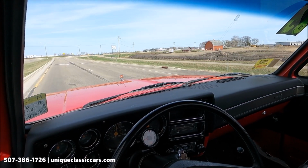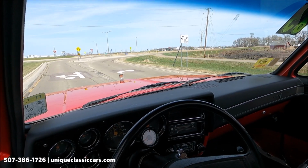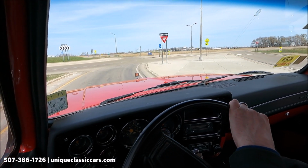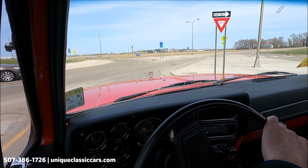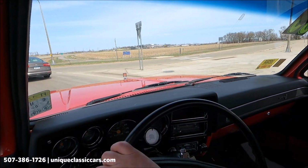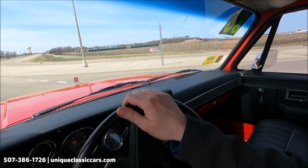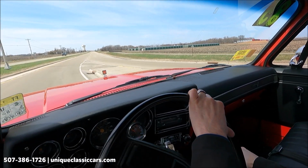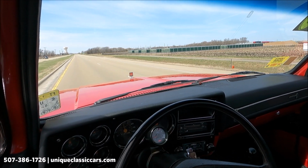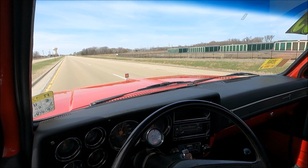She stays right in the lane when you let go of the wheel. Not pulling in either direction. The brakes are working really good. A little squeak on the clutch pedal there. Corners well. This truck's a great runner, starts up right away, idles right away. Good power. Really good sound in the exhaust. Check out this 85 C10 at uniqueclassiccars.com.